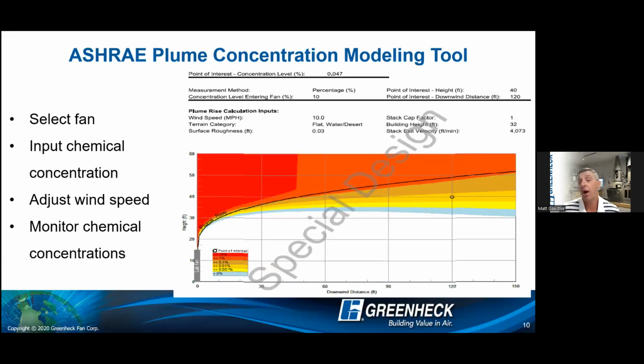Now, there are some neat things that the momentum flux brings us in terms of helping to understand concentration modeling. Plume is obviously important, but understanding how that plume disperses over time is important as well. So we've embedded what's called an ASHRAE plume concentration model in our selection program that uses the momentum flux. And you can see that same table here. We have downstream distance, plume rise. You can see where our stack would be here, and that black curve represents the curve coming from the momentum flux that we just discussed.